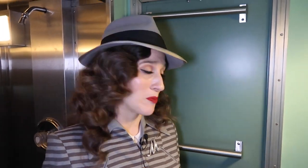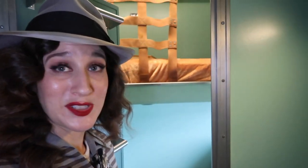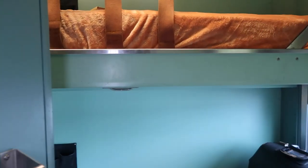So here is the semi-private bathroom. Toilet here, shower here. Pretty decent sized shower, actually. I've had smaller ones in my New York apartments, and it's actually a semi-private bathroom because this door leads to the cabin over here.